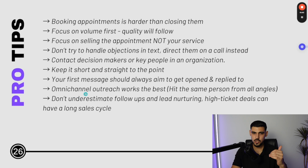Another tip is omni-channel outreach works the best. So if you want to make sure that you're maximizing the odds and the chances of someone getting on a call with you, then hitting them on all angles, on all social media, on LinkedIn, on Instagram, on email, and also following up and nurturing them as time goes on is the highest probability method of getting responses.